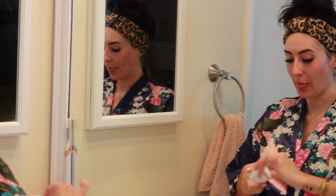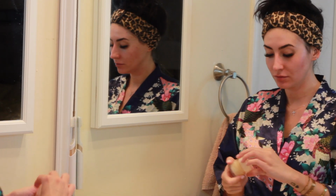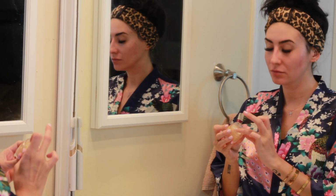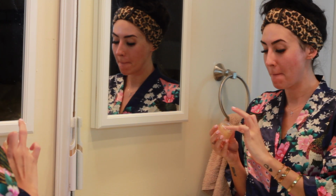Cannot forget your lippies. That is a big part of the skincare. I always do a sleep mask. This one is by Manage. I'm probably butchering that name, but it is in the vanilla scent, and it is so hydrating and makes my lips feel so soft.